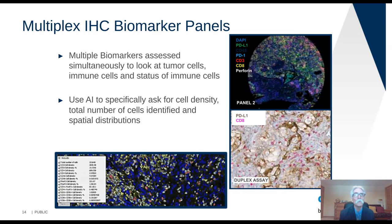And in other ways, we're looking at how to assess the complexity of those assessments by using machine learning and artificial intelligence to understand the level of expression of the biomarkers as well as their spatial relationship to one another. So again, a critical element of looking at not only what biomarkers are expressed, but the context of that expression.